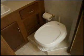There's a shower with glass surround and a skylight. Here we have a private raised toilet, sink and vanity.